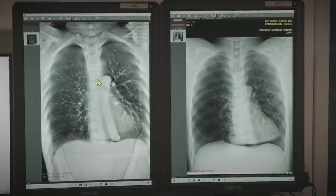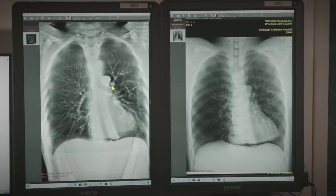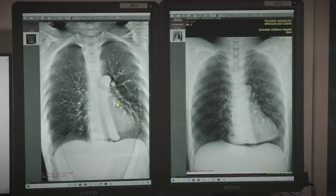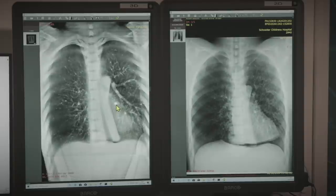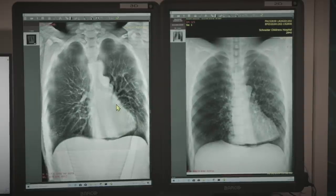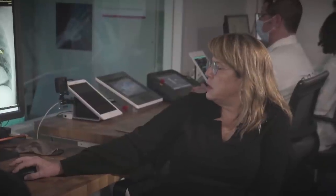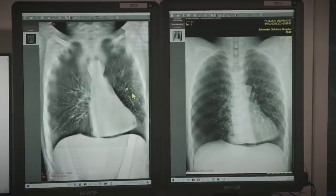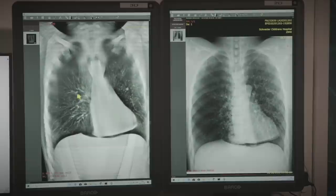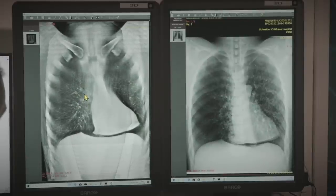slowly. So this large so-called nodule is actually a blood vessel. And this one is also a blood vessel. And here's this lesion, that's the possible lesion that I mentioned. Is this a true lesion? This looks real. And if we look on the other side, there are two additional lesions.